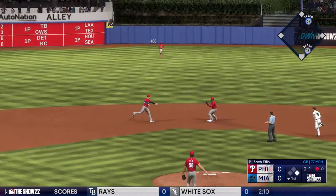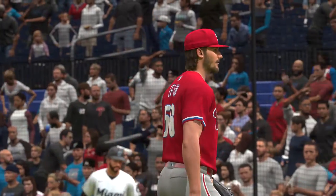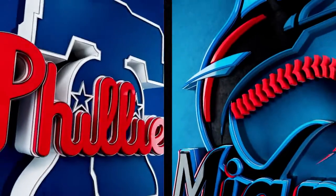Grounder might be two. Toss to second, and it's a double play to end the inning. Second inning coming up here in South Florida. No score.